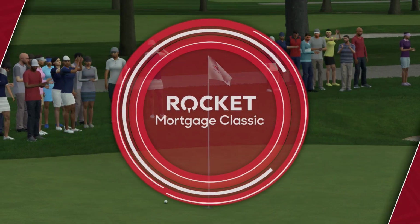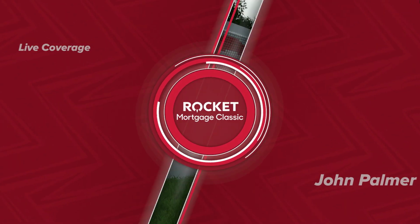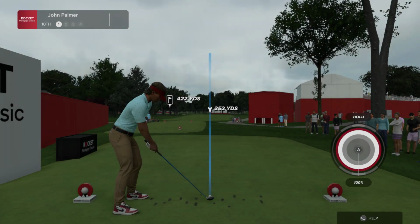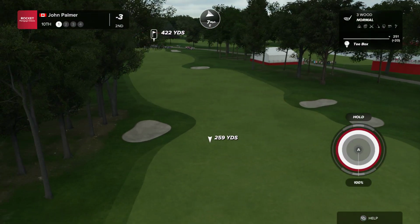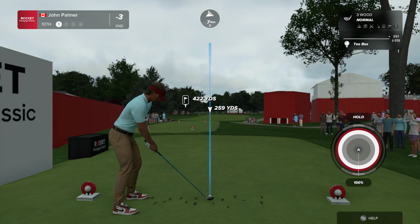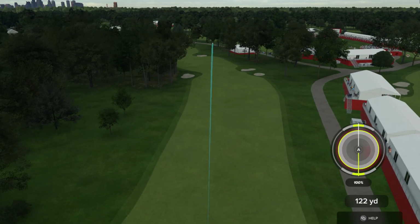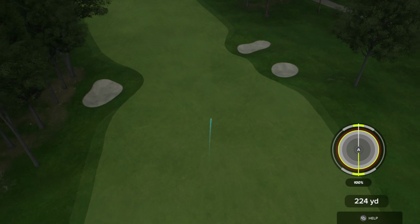It's time to check on the leaderboard. This is the transition point of the round, making the turn, heading for home. How do you rate this player's performance so far? 1 back, 9 to go, Luke. This is getting interesting. And that's a nice strike. This one should find the fairway.